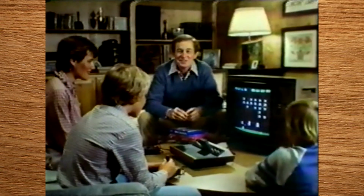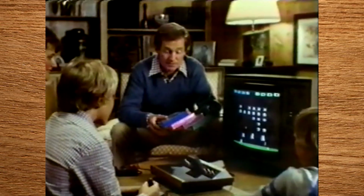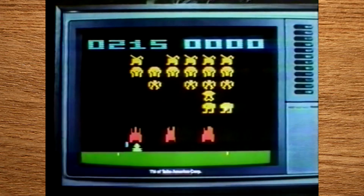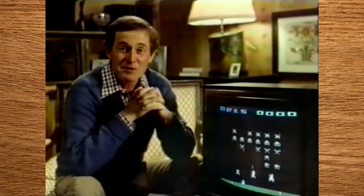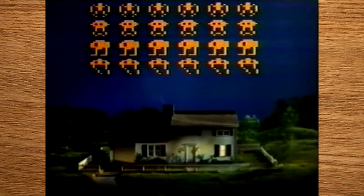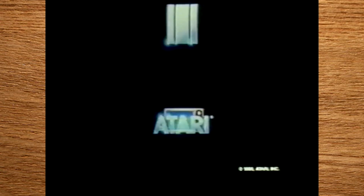Out here we entertain ourselves at home, so we got an Atari video game. There's so many different games to play. We especially like Space Invaders, zapping those little devils from outer space. It's fun, but personally I think the whole idea of creatures from outer space is a little far-fetched. No other company offers you as many different video game cartridges as Atari.